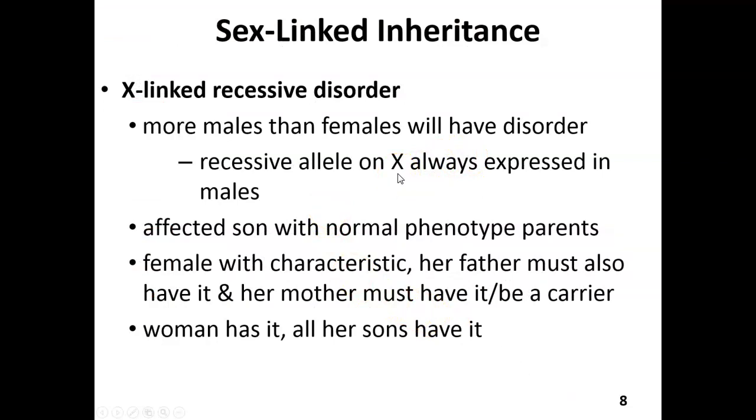So X-linked recessive disorders are much more common. There are more of them. Both males and females can show the disorder, but more males typically have the disorder. You can have an affected male even if both parents are normal, because mom can carry that disorder as a recessive allele with a dominant allele for the other.